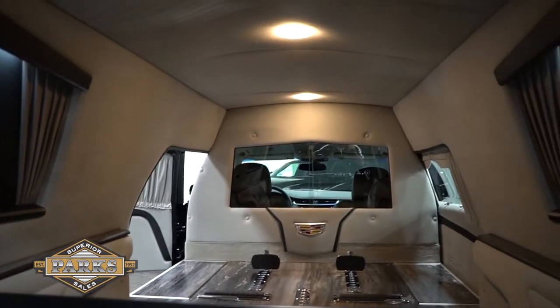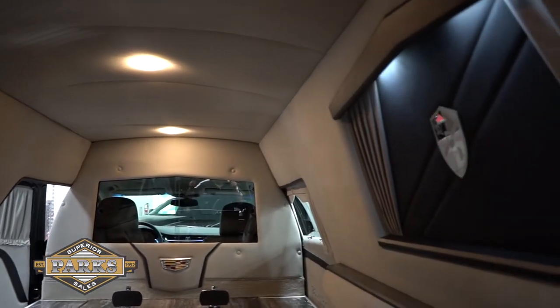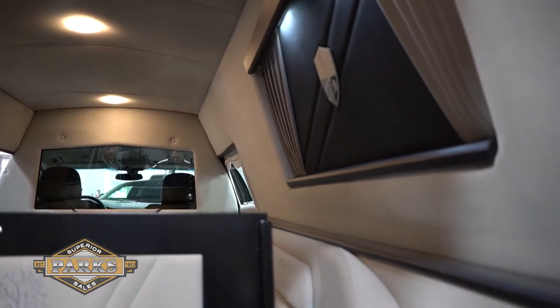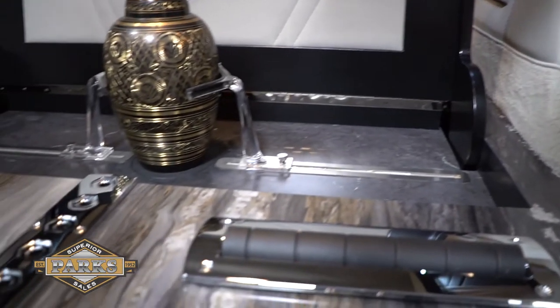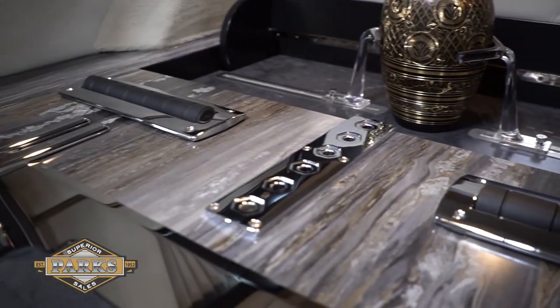And you can also see the new floor that they started to put in these hearses, and it is called a fusion black floor. It is one of my personal favorites. It's such a cool look to it.